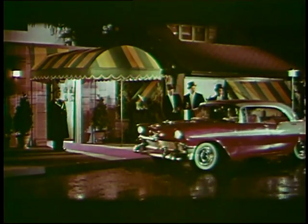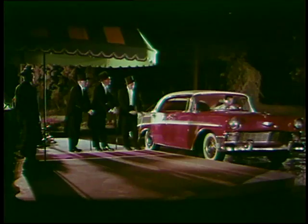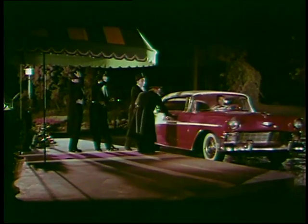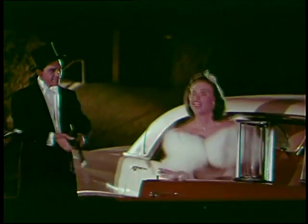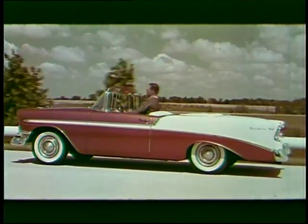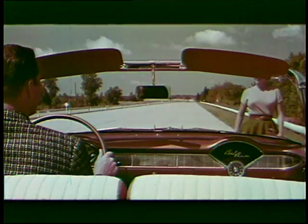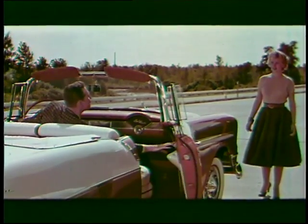All the changes made the car look longer and lower. In keeping with the times, there was more chrome. Buyers loved what they saw, and they did more than just look. Despite a sales slump throughout the entire industry, Chevrolet outsold Ford an average of 20,000 cars a month. Chevy had changed its styling, Ford hadn't, and people wanted what was new.